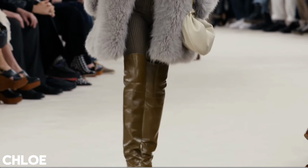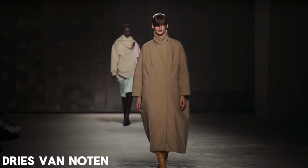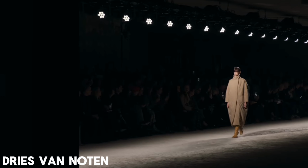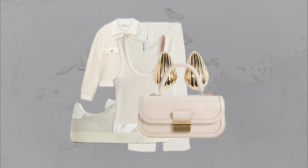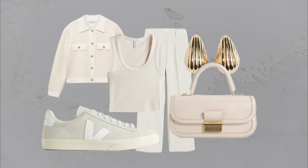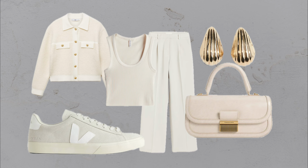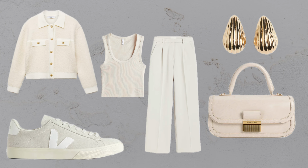From light to dark variations, this color is perfect for tailored suits and cozy outerwear staples this season. This neutral autumn outfit blends tailored trousers, a fleece detailed jacket, and simple accessories for a look that feels elevated. The gold earrings add a touch of luxury, making this an outfit that works for both casual and more formal settings.